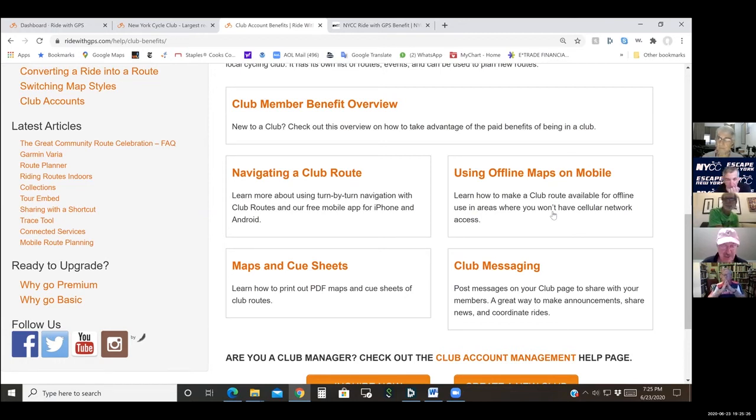Also, if you are using a Ride with GPS mobile app, you can download offline maps and navigation should you anticipate having no cell phone coverage at times during your route. And the navigation will continue to work normally through the GPS function on your smartphone. You will also be able to get turn-by-turn voice instructions, which is kind of cool.